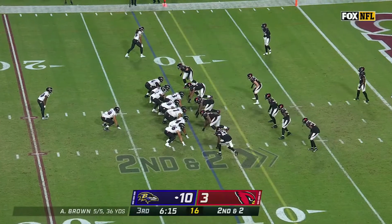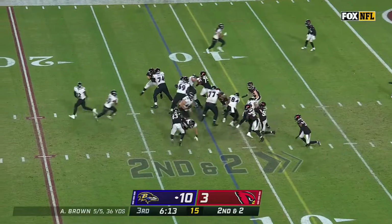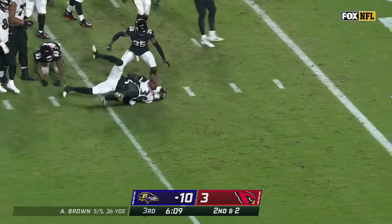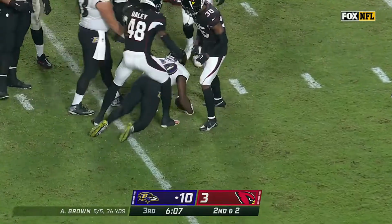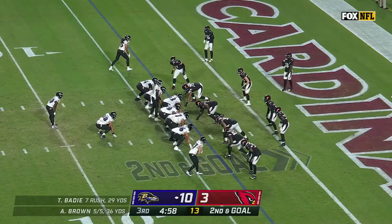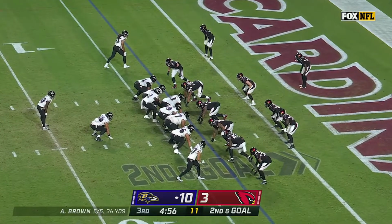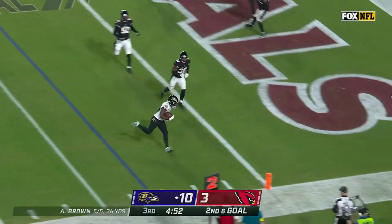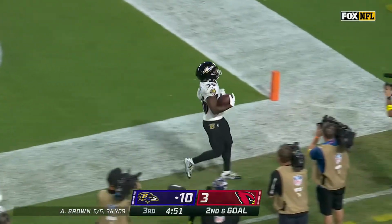San Francisco twice in the division. It's a good test for his team today. Inside the 5 now is Beatty, setting it up for a first and goal. You don't want to play quarterback for a team coached by Kyler Murray. He said he is so hard on his guys. Brown gets it out. Beatty, who's going to walk in for the touchdown.